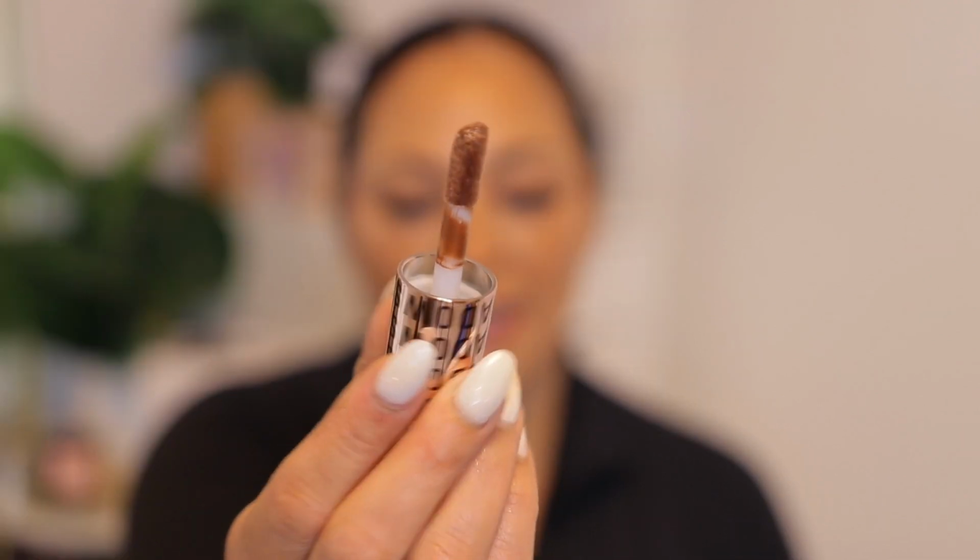This is the applicator. It's a very thick applicator, which I like. I think it's gonna place really nicely on the eyelid. All right, I'm gonna go ahead and place this on my lid, and then I'm just gonna take a brush and blend it. Oh wow, that looks so beautiful, and it does give me time to blend it. Oh my gosh, look how gorgeous that is. Oh my gosh, I love that.